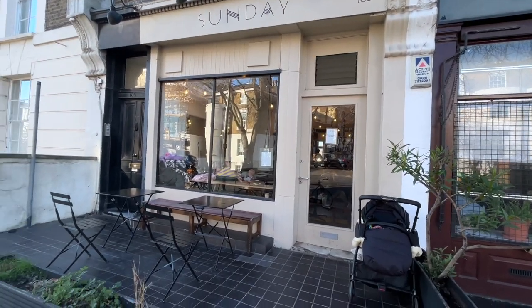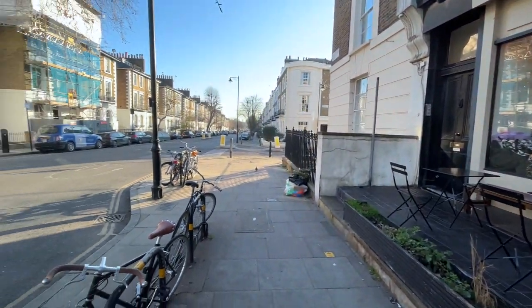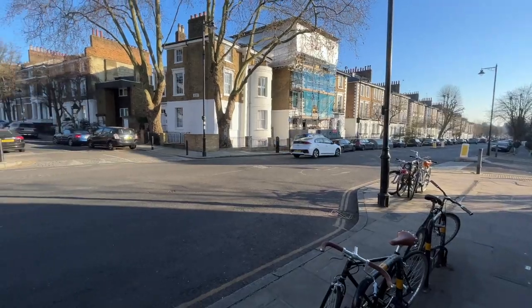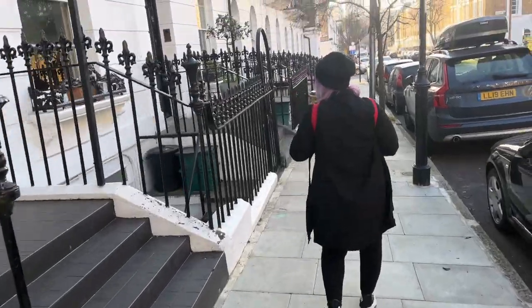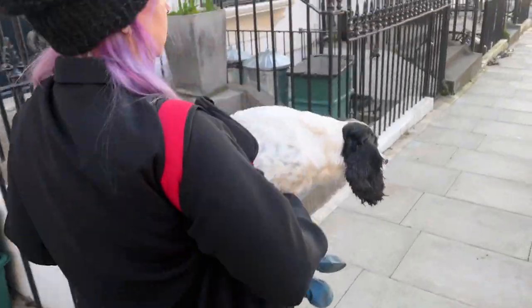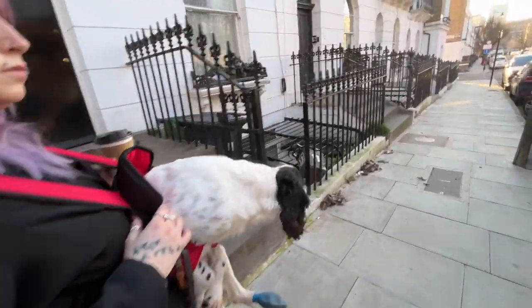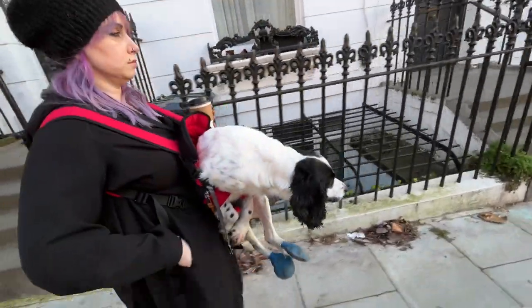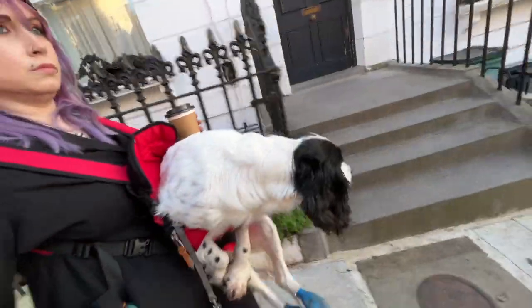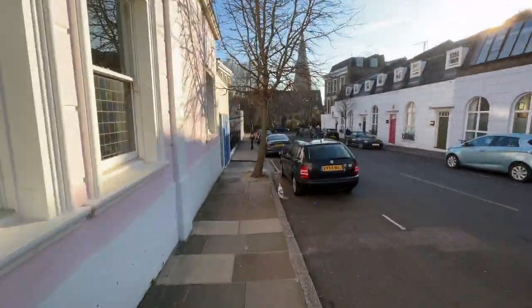An expensive coffee shop. £8.20 for two coffees. Okay. We haven't got rid of the dog. She's on the front. This is not as helpful or easy. She's not practical because she leans as far forward as she possibly can. She's actually not that bad.